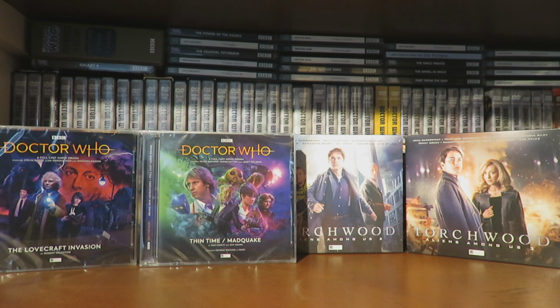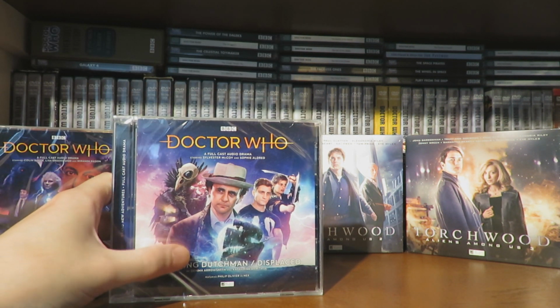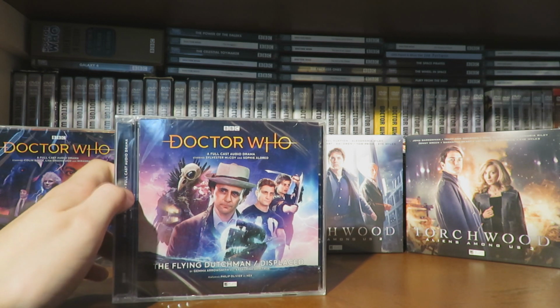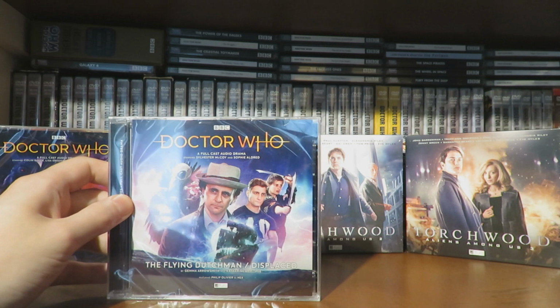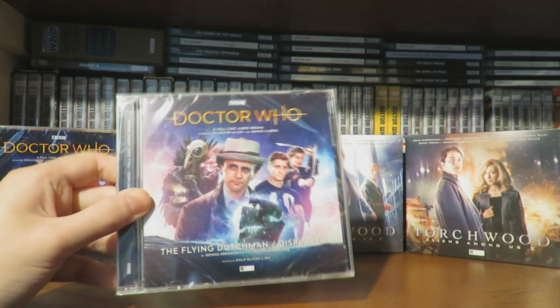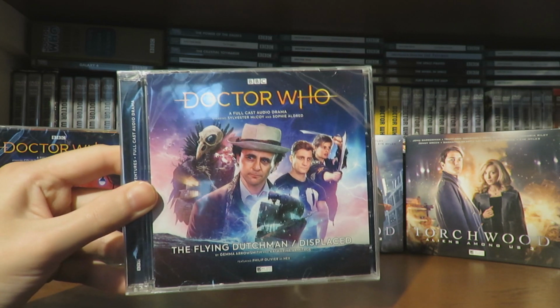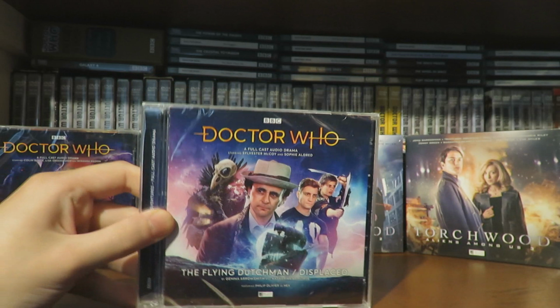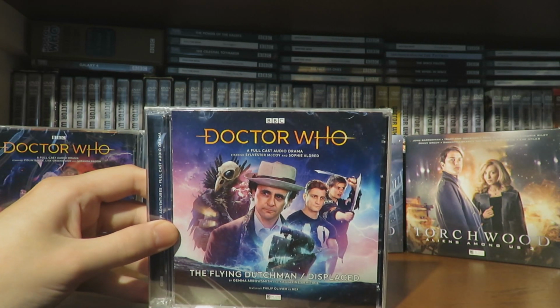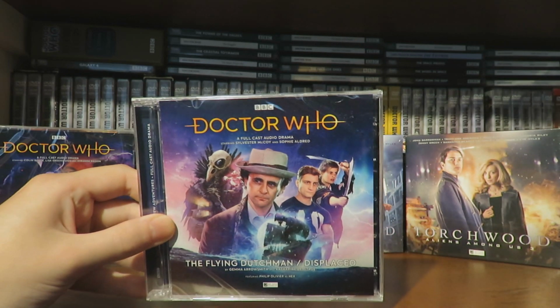The next main range release is the Flying Dutchman and Displaced, this being a sort of an hour-long story, and then Displaced being an hour-long story, so it's a two-part story for each one. Yeah, this is an interesting release. Obviously, I will do a full review on it, but the Flying Dutchman, I wasn't a fan of. You know, the whole character twist was a bit predictable. And yeah, the direction the story went in, I wasn't too much of a fan of personally.